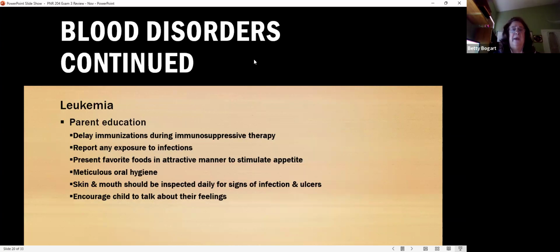Leukemia. This is where you have cancer of the white blood cells. Some of the things that we need to be teaching our parents is there are no working white blood cells. There's cancer of them. The level is less than 1. It should be like 7. Well, with these children, be very careful with immunizations, especially live immunizations, because during that time where they're severely immunosuppressed and on chemo and stuff, it could cause them to have a disease. Also, if they're exposed to anything, they need to tell their doctor.